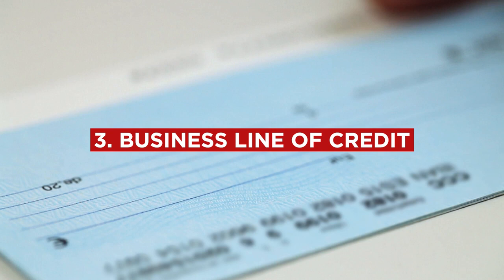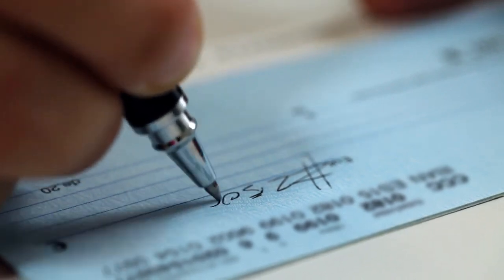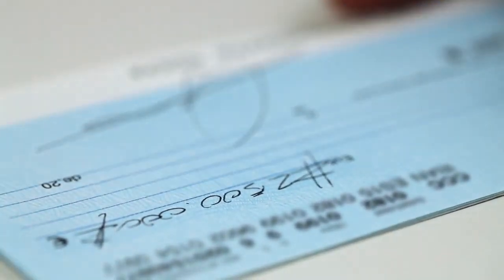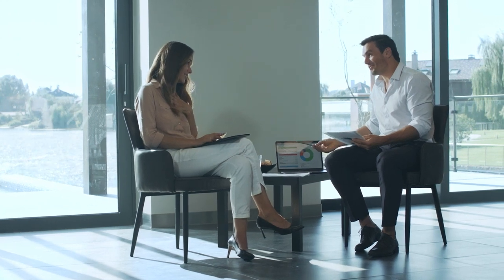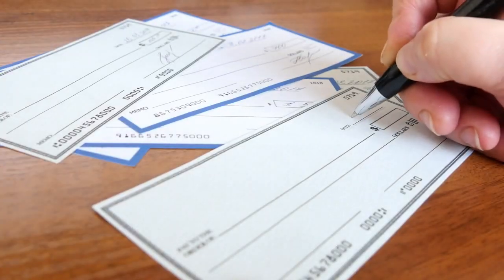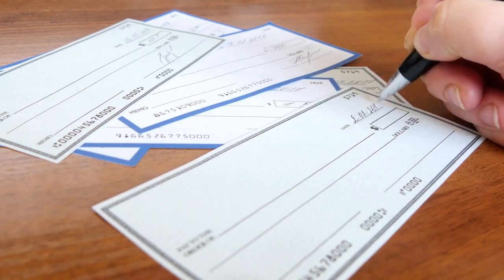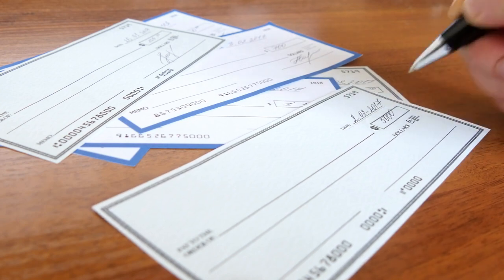Number 3 is a business line of credit. Now, a business line of credit is similar to a business credit card, but the terms are a little different, with an alternative application process, fees, payment terms, and interest rate. The amount of credit available to you is based on the lender's value and risk assessment of you personally, as well as your construction business. It's almost like having a checking account. You can write checks and the amount will go against the line of credit. You're charged interest on the amount, and when you pay it back, it increases the amount of credit that you can access.